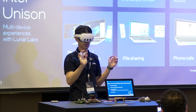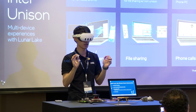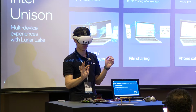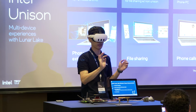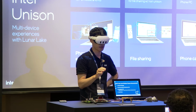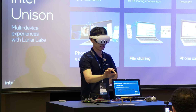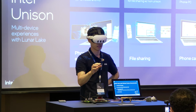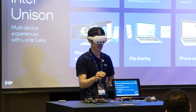It should be displaying shortly. Yeah, we can see it. Excellent, thank you. All right, you can see it on the big screen. And then we also have the Workroom application. What this Workroom application does is it provides additional virtual monitors, without having additional actual monitors. So it's pretty useful for our daily usages.